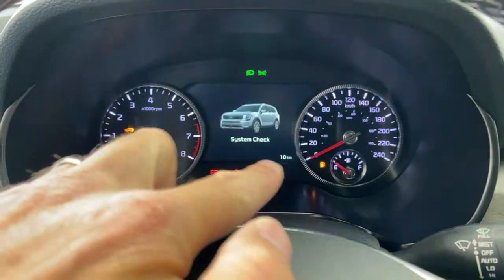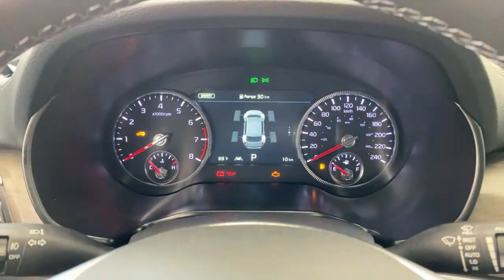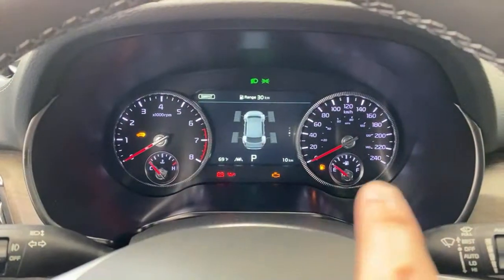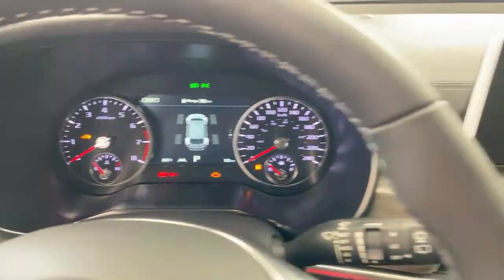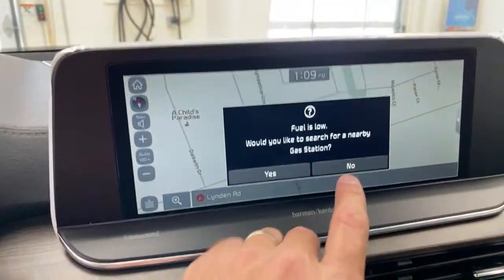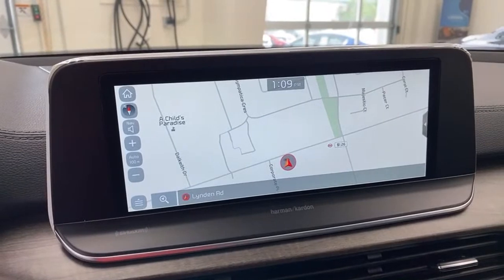So you have this display screen that can show you your blind spots. We're going to show you in the Carnival how it's different, because the entire display screen is here and it'll do the same thing in a different way. Now, over here, again, brand new vehicle, haven't even put fuel in it yet, you have this really nice 10.25-inch display screen.